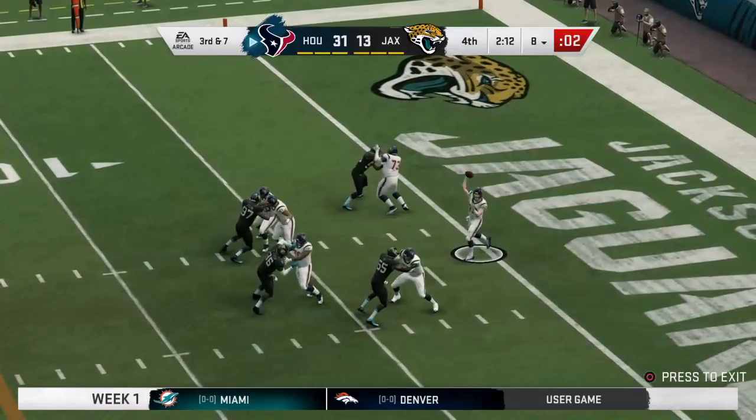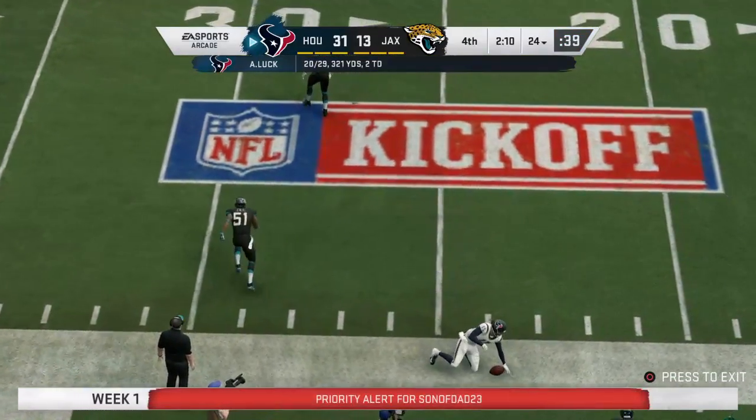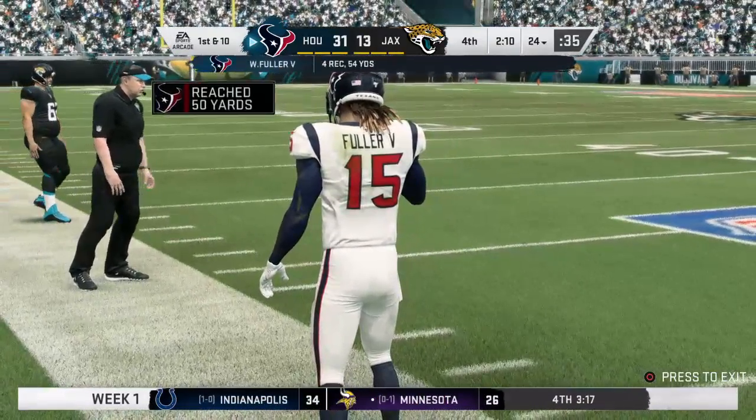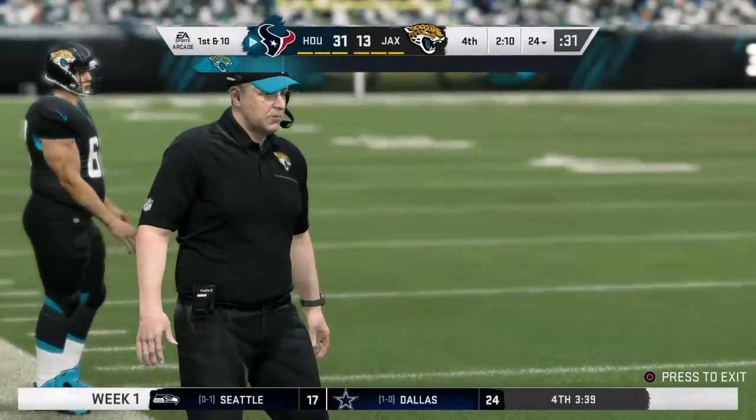From the gun, here's Love. He finds his target, Fuller. And he gets up near the 25 to about the 24 before going out of bounds. 16 yards on that one, and also a Texan first down.